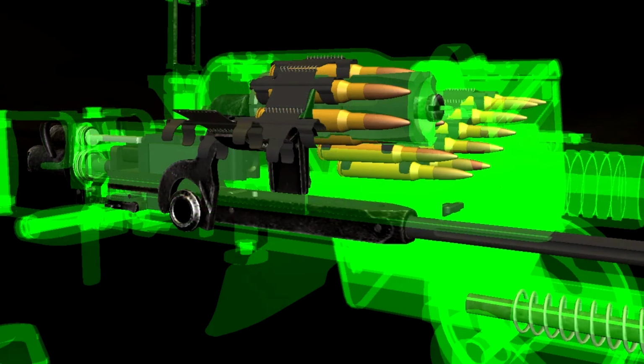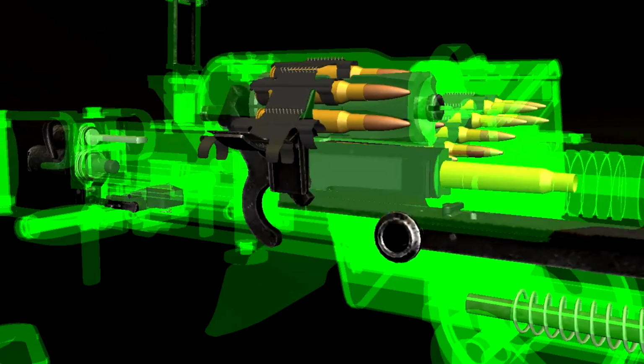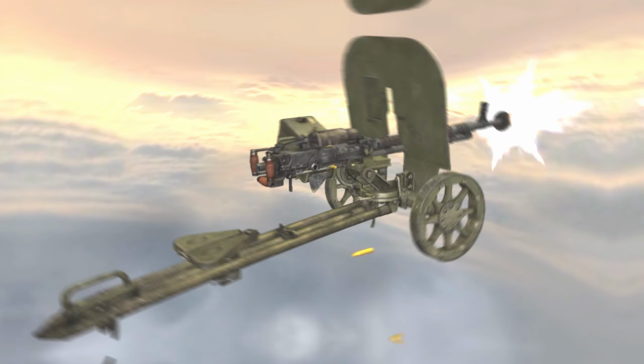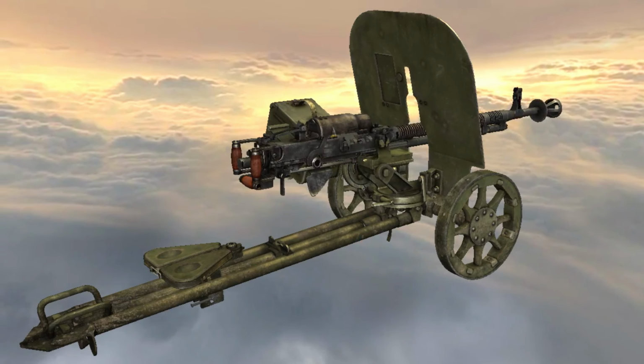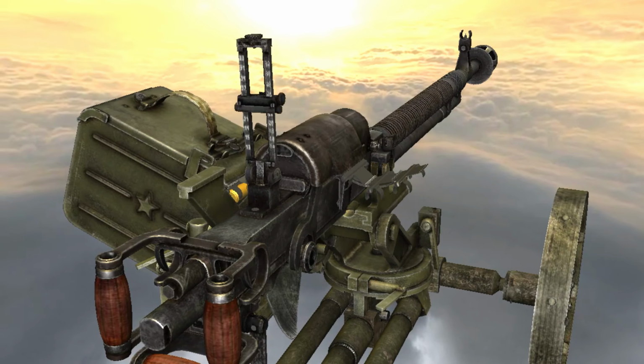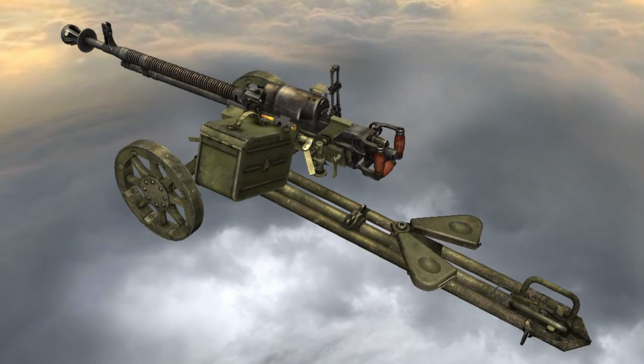But its primary roles are as a heavy machine gun that provides support for infantry soldiers, and as an anti-aircraft weapon that can shoot down low-flying enemy aircraft. It's designed to lay down lots of heavy firepower quickly, kind of like having a really powerful fire hose, except instead of spraying water, it's shooting very large bullets, very rapidly.